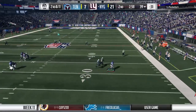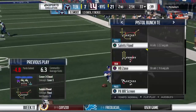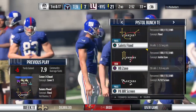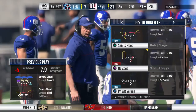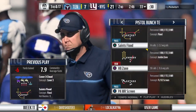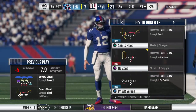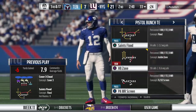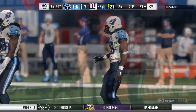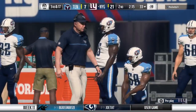Escaping the pressure right, and he will go down outside of the pocket for a sack. Tried to get away but could not. Dewan Smoot in there to get him, and that's sack number 8 for him on the year. Really in a hole here, 3rd and 17 following the 2 negative plays.